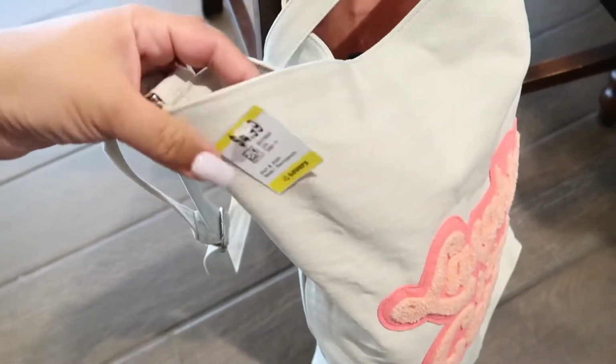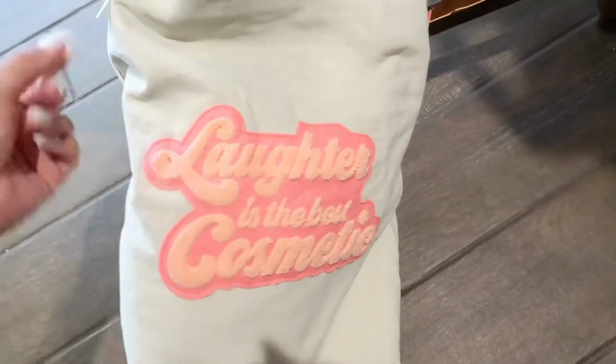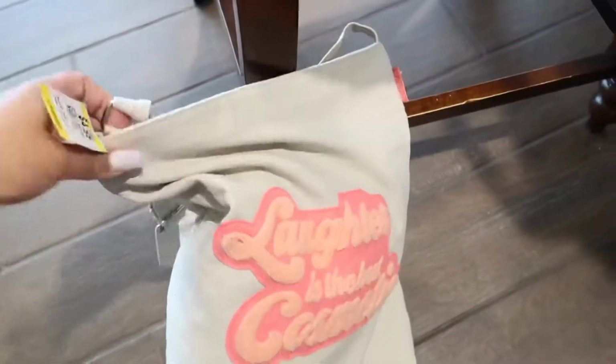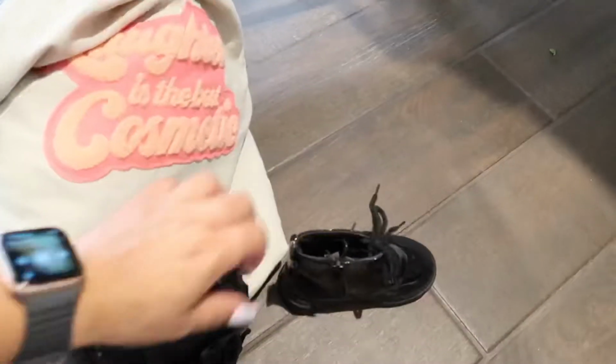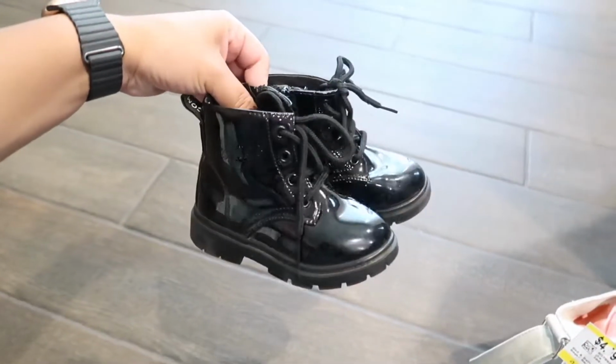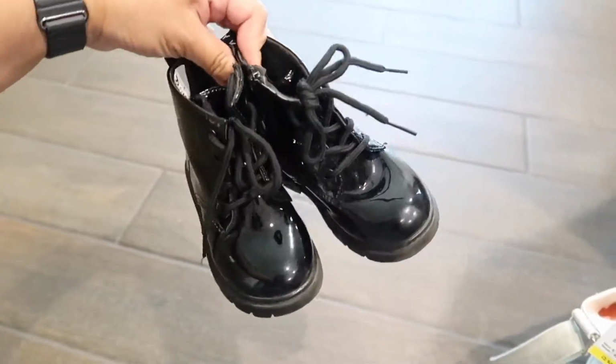I got it for $4.99? So like $2.50, and it's so cute. It says, "Laughter is the best cosmetic." And I just put everything in here that I got at Savers. So let's go ahead and just get whatever. I got these boots first and foremost. Aren't these so cute? I got these for my daughter, Noelle. These were $13.99, but half of that, which is such a good deal.